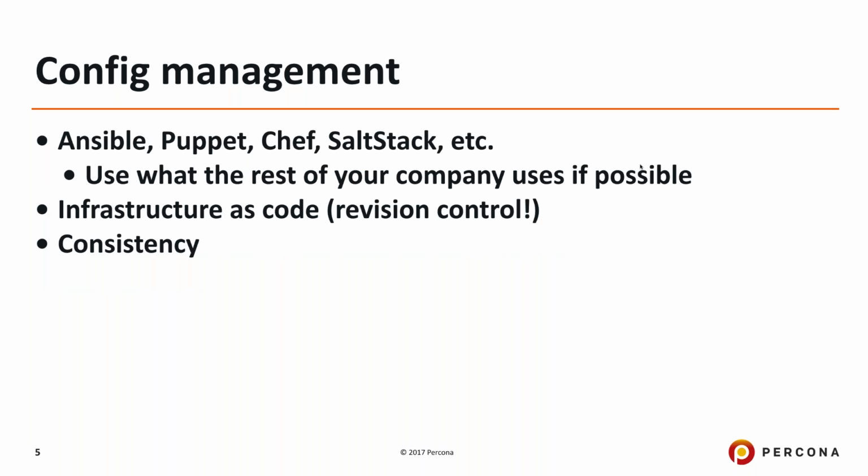So I mentioned your job is config management, really. It doesn't matter what you use. There are lots of config management tools out there: Ansible, Puppet, Shell, Chef, SaltStack. Try to fit in with the rest of your company, though. If your company uses config management now, don't be a silo and don't do something entirely different from everybody else. If your company doesn't use config management, I would recommend Ansible as a way to just kind of dip your toes into it. It's easy to deploy in an environment that doesn't have a lot of config management infrastructure.